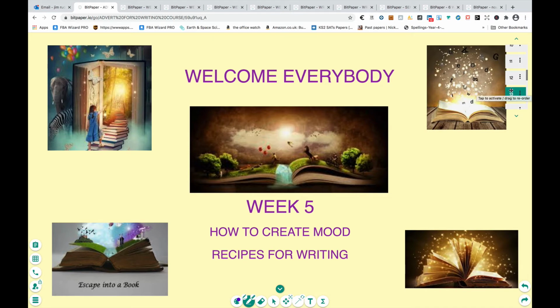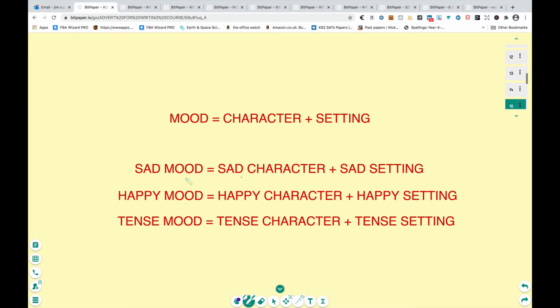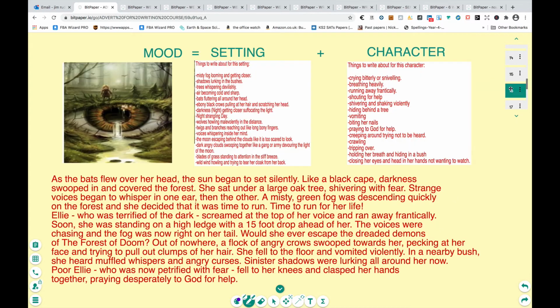Then the next one, this is kind of a new addition to the course now, which is how to create mood in writing. Mood is very essential to children's writing, and here we look at using character and setting to create mood, because basically that's what you do. If you want to create a sad mood, very simply, you just take a sad character and you put them in a sad place. If you want to create a happy mood, you take a happy character and put them in a happy place. It's very straightforward, but a lot of children don't have that yet, and it's a very, very good way of teaching them how to incorporate mood into their work.